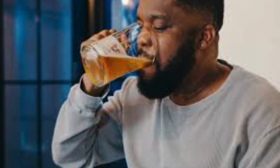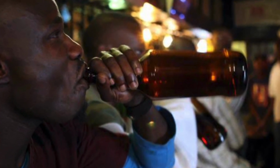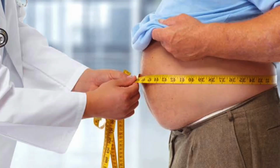I see men finish from the gym and go sit down at the nearest outside bar and order bottles of beer, overlooking the fact that just one bottle of beer has up to 100 grams of sugar, thus contributing to your sugar intake and also disrupting your body's blood sugar level and its ability to process sugar.